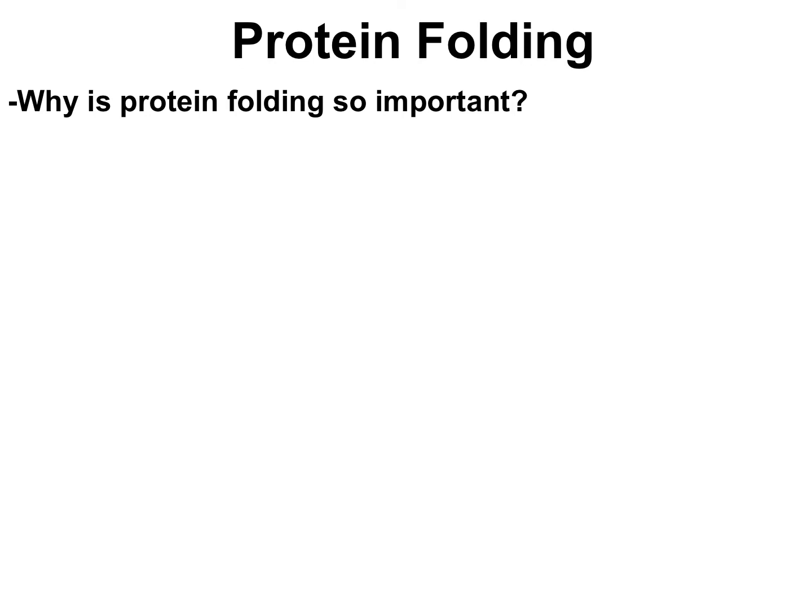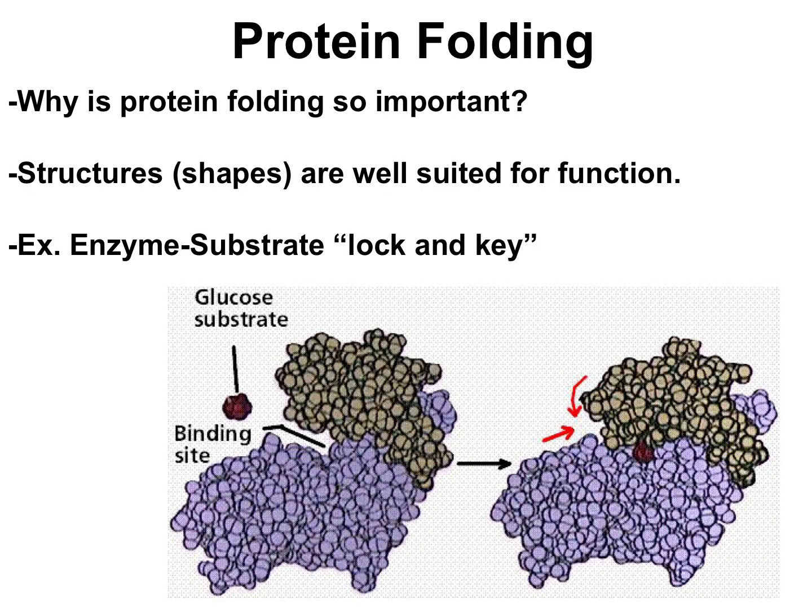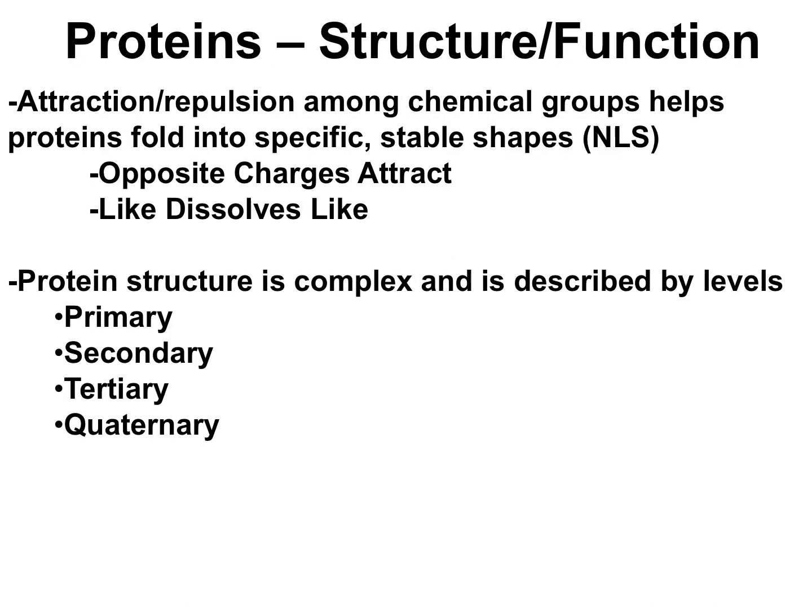But why is this folding so important? Well, most proteins need to be a certain shape in order to get their job done, and a classic illustrative example of this is with enzymes. So enzymes tell us how protein structure matches protein function. Enzymes can speed up chemical reactions because the enzyme protein is folded to have a specially shaped binding site called the active site that fits the chemicals that are involved in this chemical reaction and allows the enzyme to orient the chemicals to speed the reaction up.